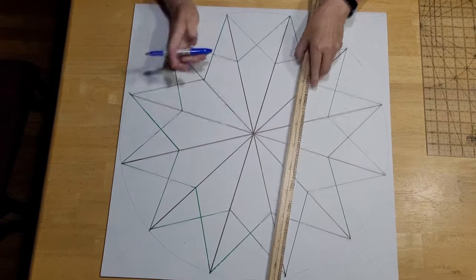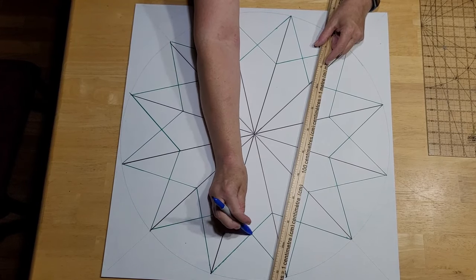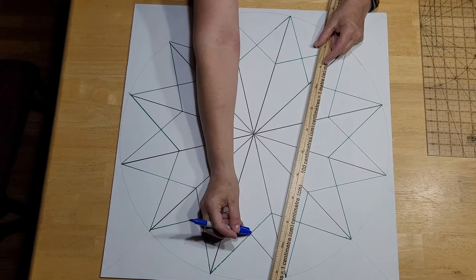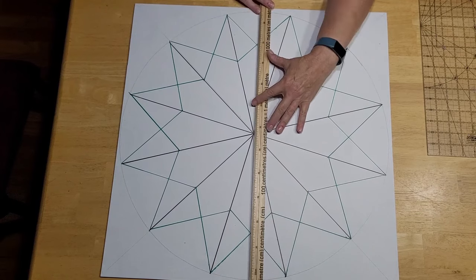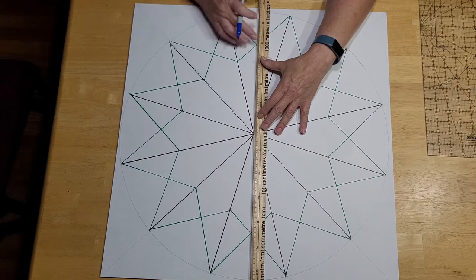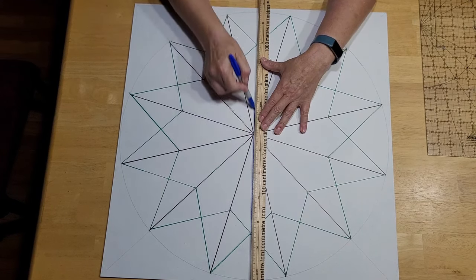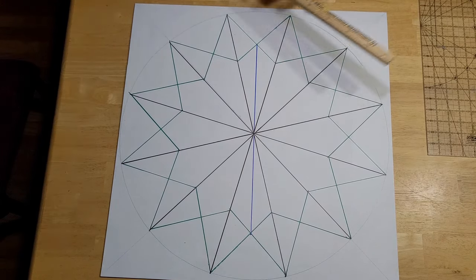So with this, what you're going to do, because we've created these little points where the green lines meet, the ones that you drew around the outer edge to connect the four, we're going to just draw from there through the middle and to this one. So in theory, if you line up the two peaks on either side, it should automatically go through the middle. Like that. And it's cut in half.